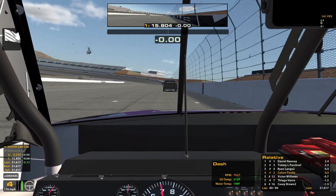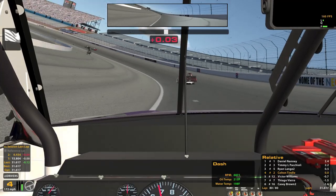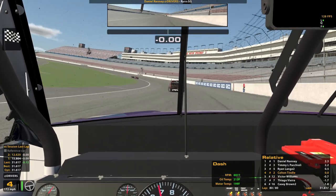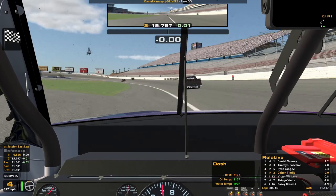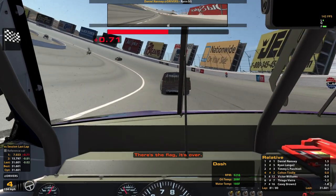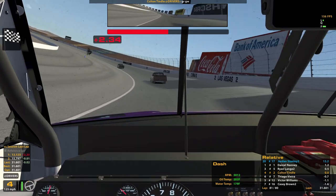Will there be an attempt for the win? Doesn't look like it. It looks like the one is going to get the victory. Outstanding. And we'll get P4. Happy with that? I'll take it. Okay, it's over. Well done, mate. Good win. I really should do a hot key for that, as I say it after every race.